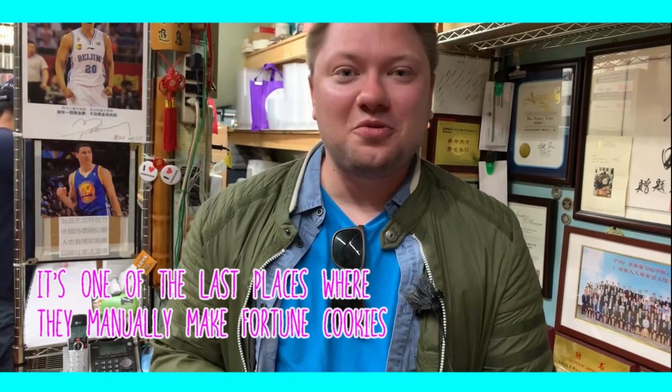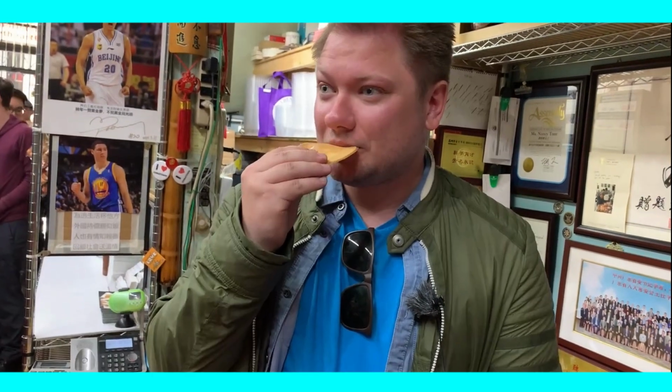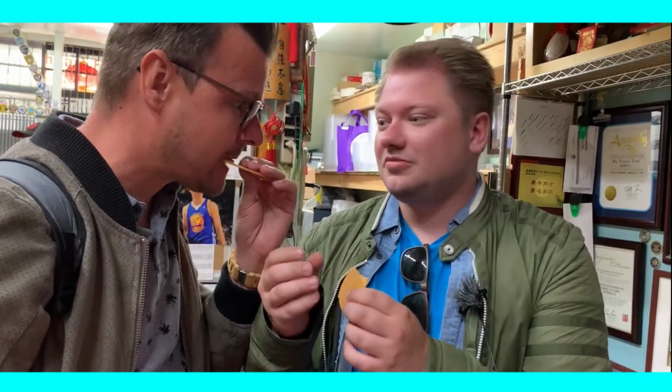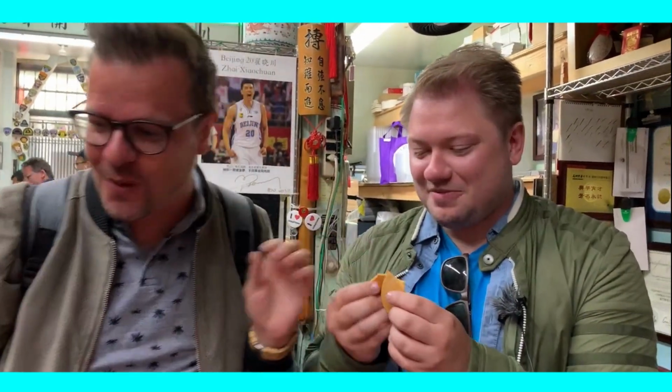It was super hot, so I could barely hold it. You could fold it in the beginning, but it took a few seconds, and then it was already cooled down so much that you couldn't fold it anymore. Oh wow, it's super crunchy. I want to try. Oh, I think it's the best fortune cookie I've ever had. I want to take it. No, you can have it.